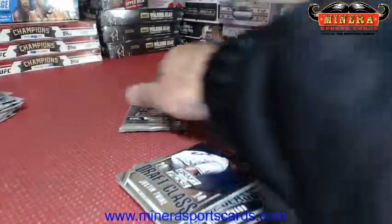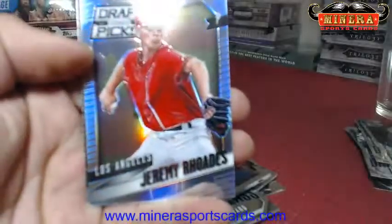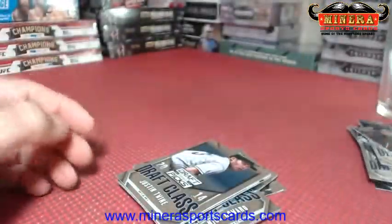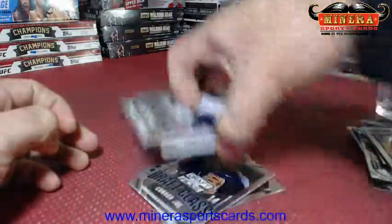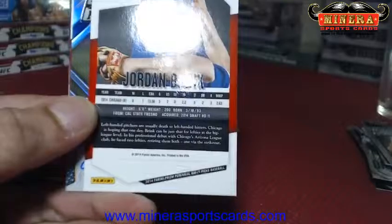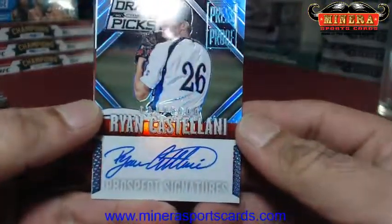And this should be our autograph, right? Oh no, it's three autos in this one. Jeremy Rhodes. Prism. Alright, let's skip over these two greens. Let's go with the regular. This actually might be a press proof auto too. Yep, press proof, Ryan Castellani.